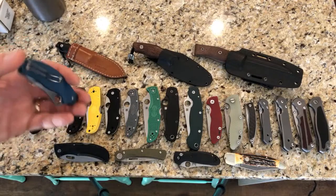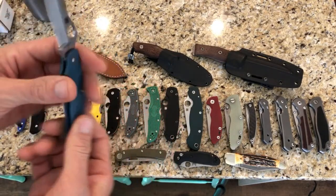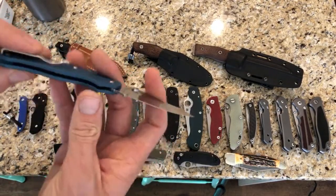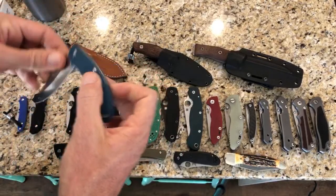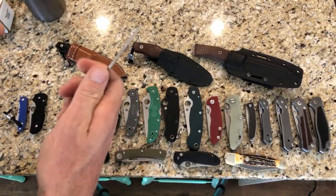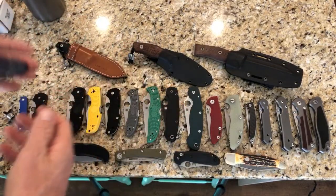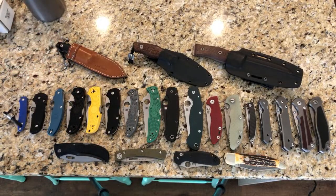This is a cool knife. I really like the construction of the UK PKs. I had a G10 one back in the day, and I like the feel of this knife. It has that old school, that Cali 3 feel, and yeah, this is a cool knife. Non-locking. My wife loves it. Honestly, it's one of her favorite knives out of all my knives, and it's hers, so that's good.